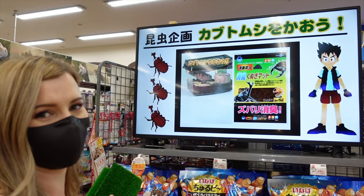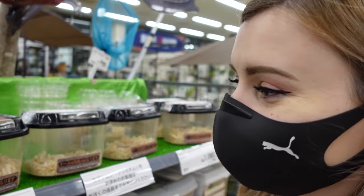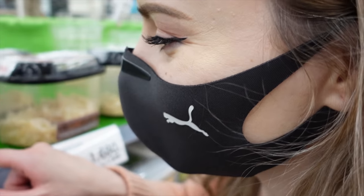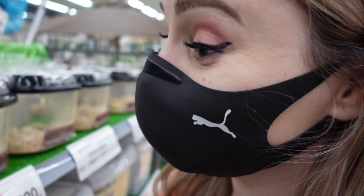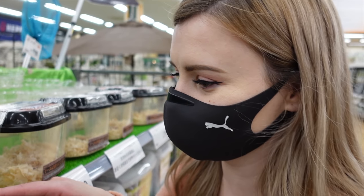It's really fun to look at, so I want to show you guys. Oh, they've got some! So if you're lazy and you don't want to catch your own, you can just buy them here at the home center. There's a giant Atlas beetle that may or may not be dead. I don't think he's dead, because when I had a beetle, he liked to cling on to the side of his food dish like that.